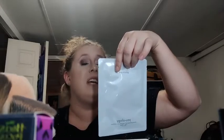Leave the mask on for 10 to 15 minutes, so it's really good to have that. I'm so excited. I love these masks. Super nice. So you get 4 in this as well.